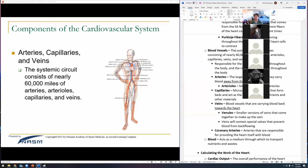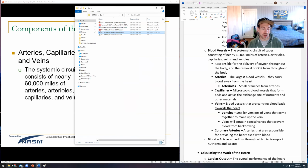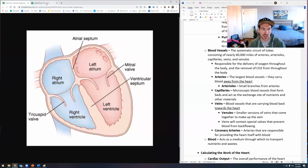You can use that fun fact at a party, you know. Someone's like, why are we talking about blood? But that's how many there are. They're crazy.